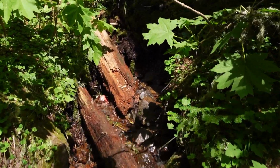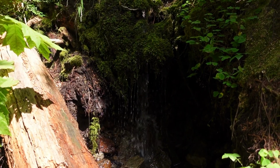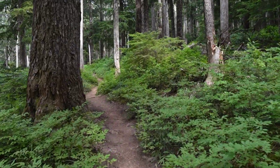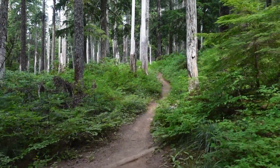Last water source for the end of the day. Filling up here. And we got just over 4 miles to camp. Man, this is a butt kicker of a climb. I feel like I've been on this uphill for a couple of hours. And we still got a ways to go.